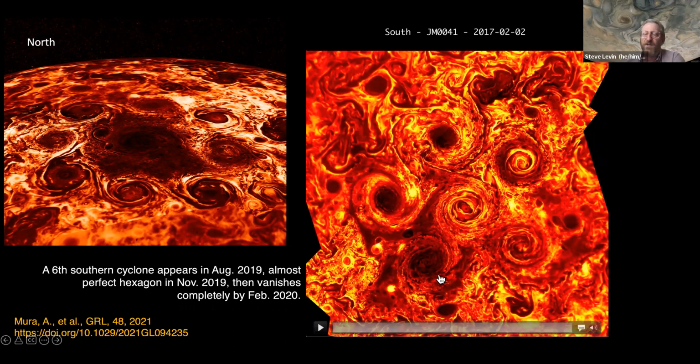And in the south, there's similar structure, only instead of 8, there's 5 around a central cyclone. And this one, we've actually seen a 6th cyclone kind of force its way in and then get pushed out again. So it's pretty stable at 5, but maybe not quite as stable as the set of 8 in the north.